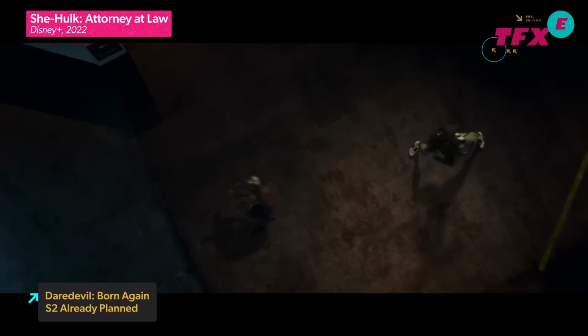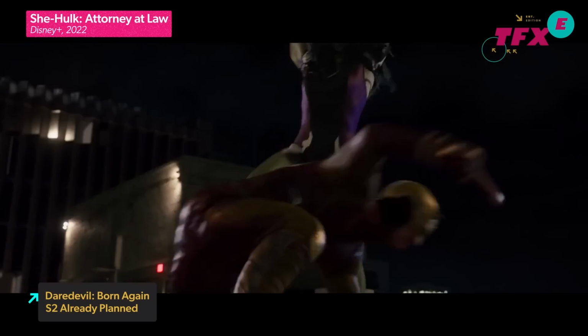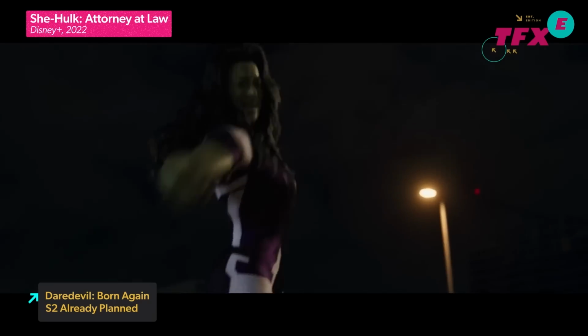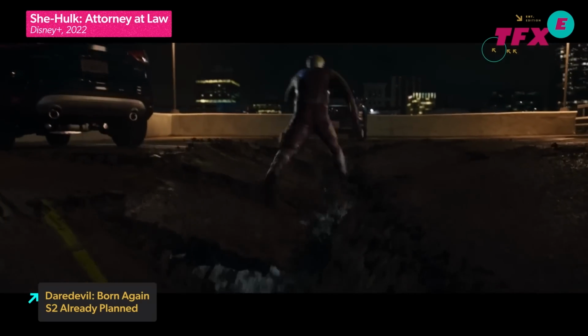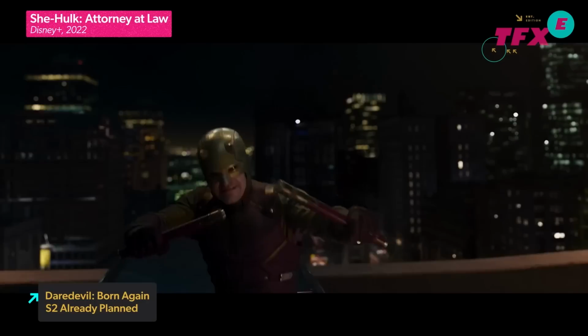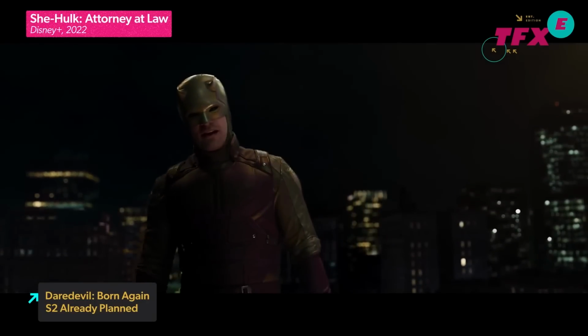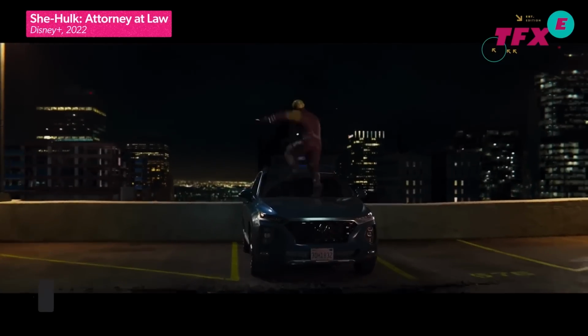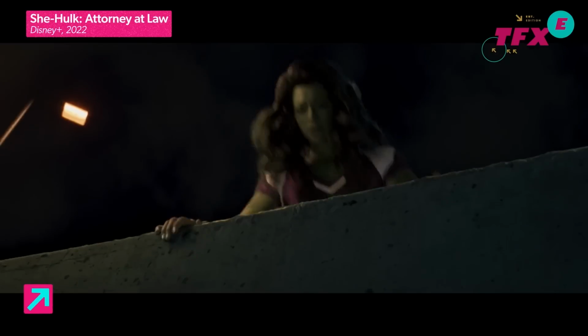Now, Marvel Studios is really banking on the success of Daredevil Born Again, feeding into the popularity of the character with his appearance in Spider-Man No Way Home and the She-Hulk Disney Plus series. Now, with a second season likely planned for the upcoming Disney Plus series, looks like we can expect to see plenty more of the Man Without Fear on the small screen.